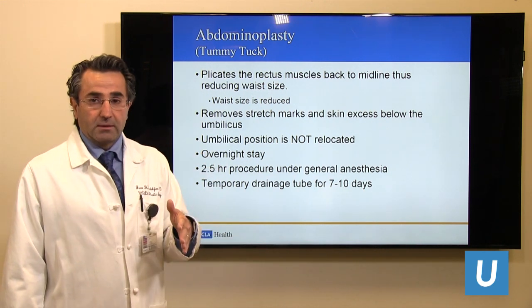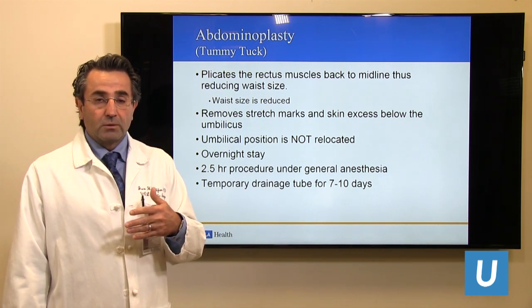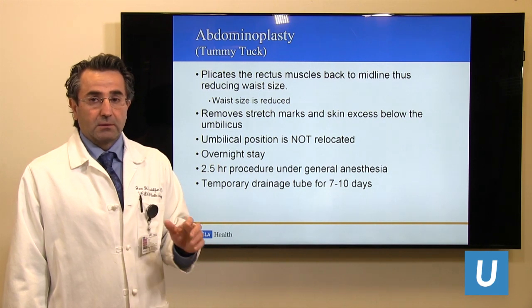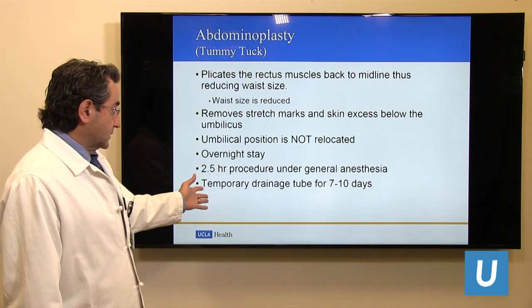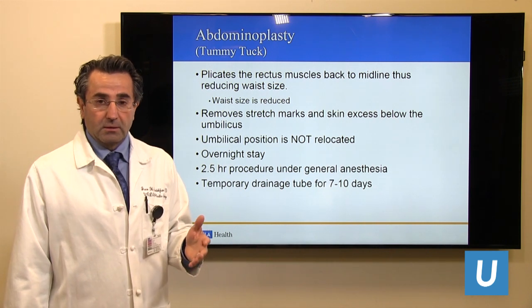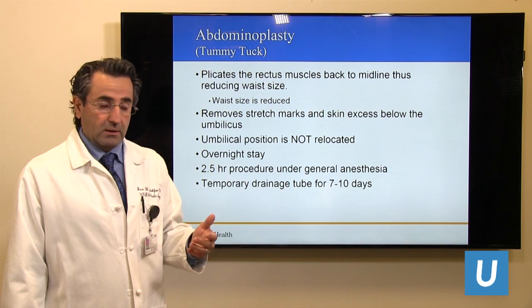There's a common myth that the belly button is moved. Actually, we don't move the belly button, nor do we alter it. We leave it in the same location, except we rejuvenate it a little bit. It requires a 2 to 3 hour procedure under general anesthesia with an overnight stay. The only downside is there is a drainage tube that the young lady goes home with for about 7 to 10 days, and we take it out in the office.